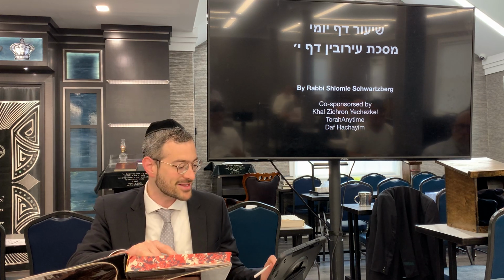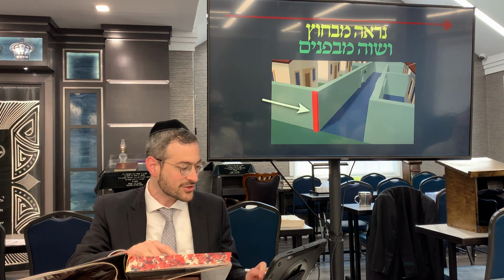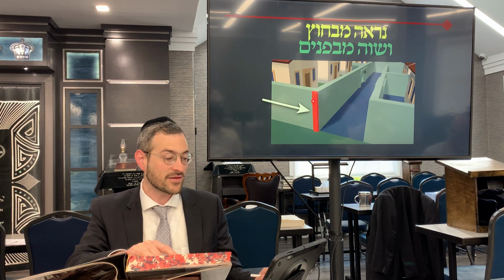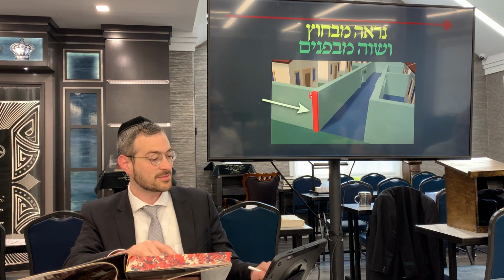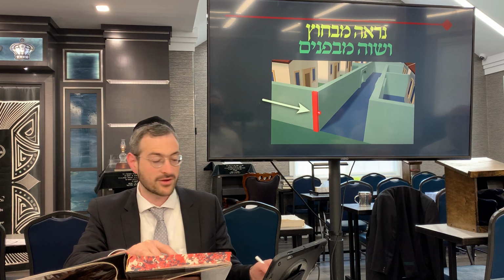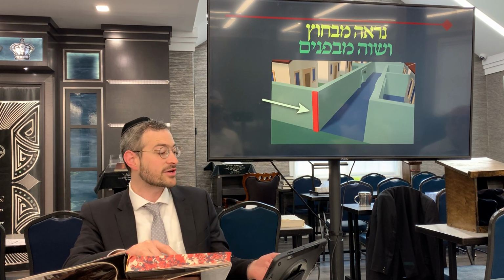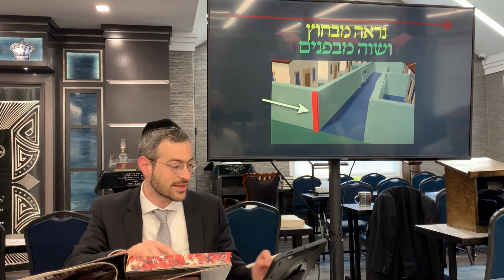Appreciate everyone joining us for today's Daf. Some of the important ideas, like we mentioned, are nir mibachutz v'shavim mibifnim. So you could see this from the outside, not because of the color, although that is a cute comment people say, but it's just pointing out what we're identifying here. This looks like an extension from the wall over here. You don't really notice it from the outside, but looking at it, you notice there's a lechi. What's the halachic status? Does that function as a lechi or does that not?